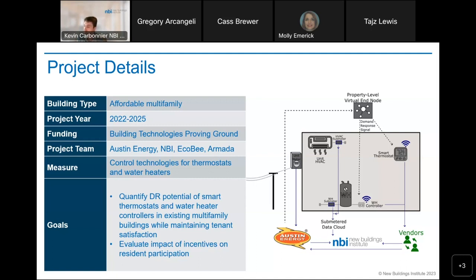And so we want to quantify that, so that if Austin Energy can deploy these across just about every electric water heater in Austin, maybe that's a way that occupants don't even notice, and the utility gets this huge resource to deploy some load flexibility that, again, isn't going to bother any occupants. And so for this study, we're going to deploy this ideally across 1,000 or more individual multifamily units to quantify the potential for load flexibility there.